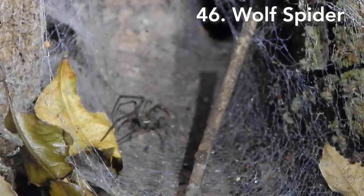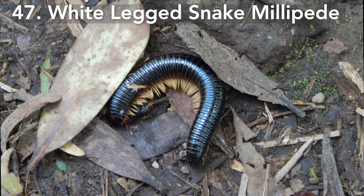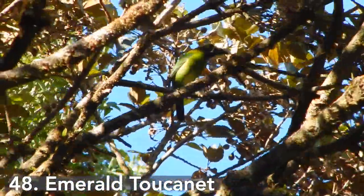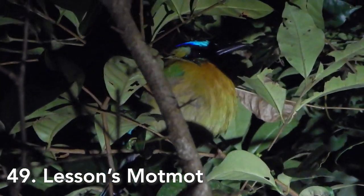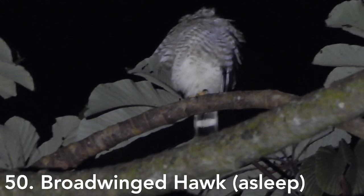People call it wolf spider. Wolf spider. A wolf spider. This one over here, amigos, is called the Lesson's Motmot. Broad-winged. We're going to read around. Many, many things. Wow.